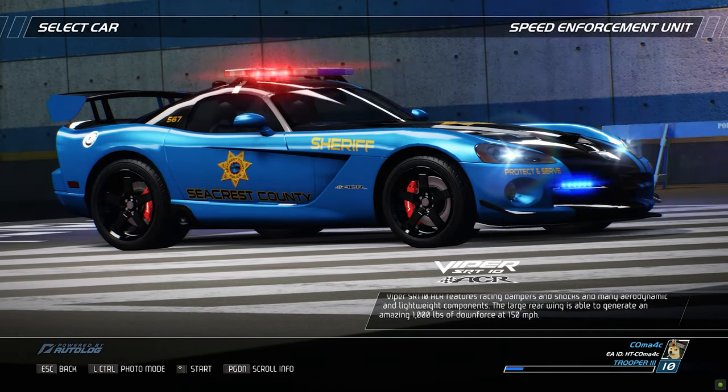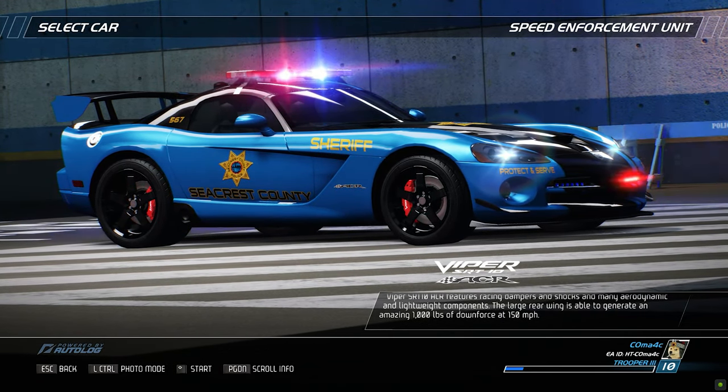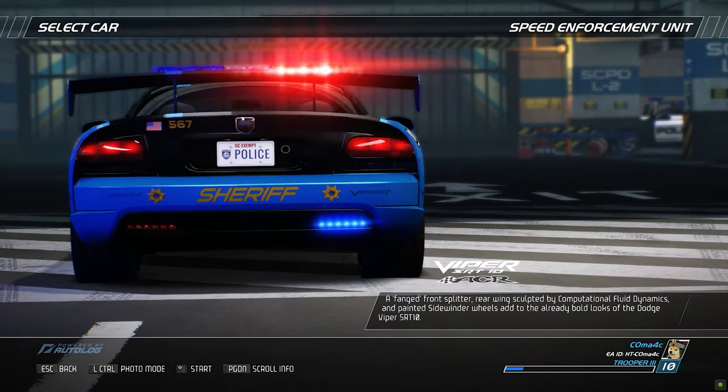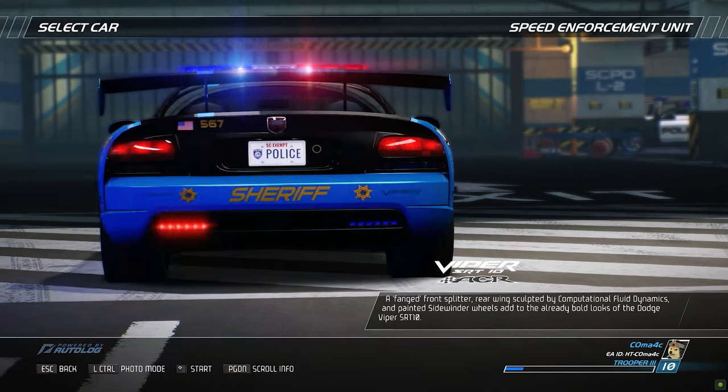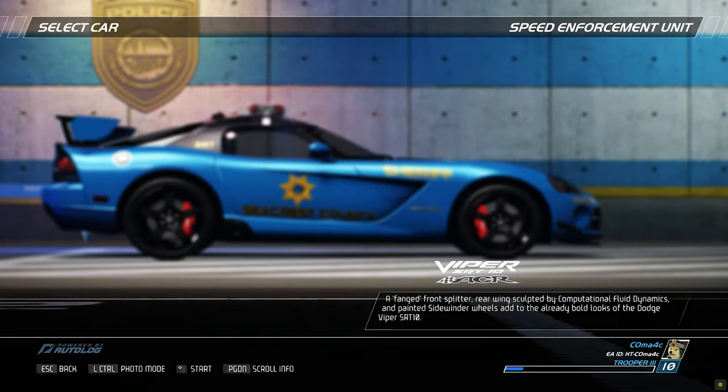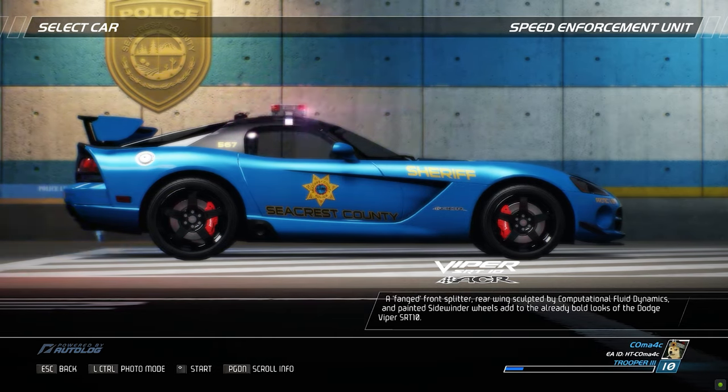The large rear wing is able to generate an amazing 1,000 pounds of downforce at 150 miles per hour. A fanged front splitter, rear wing sculpted by computational fluid dynamics, and painted sidewinder wheels add to the already bold looks of the Dodge Viper SRT 10.